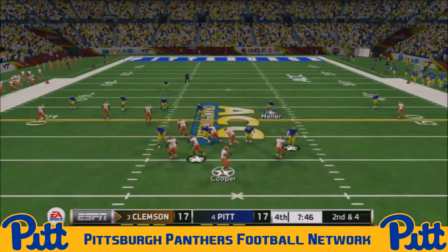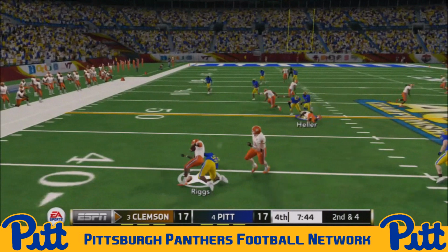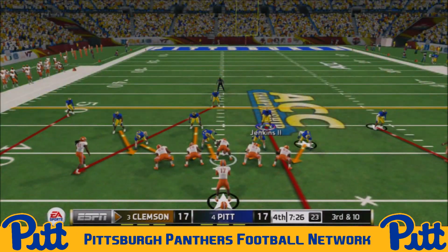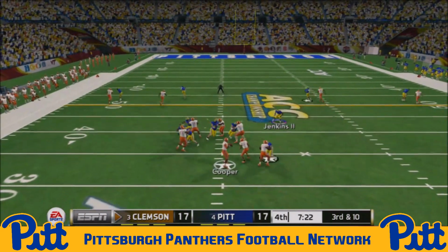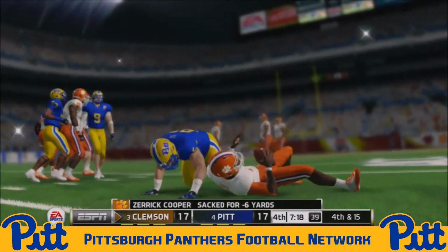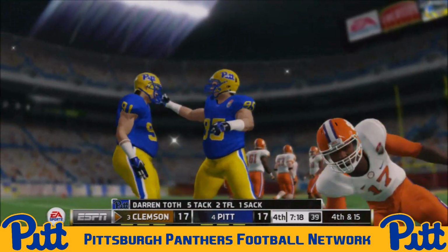Pitt giving the Clemson receivers plenty of room. Instead, they run a screen. Riggs has nowhere to go. Malachi Bordeaux sneaks into the backfield and brings him down. 3rd and 10 now for the Tigers. 4 wide. Cooper back to pass. Pitt brings a blitz. He's got nowhere to go. Whaley couldn't bring him down, but Darren Toth finishes the job.